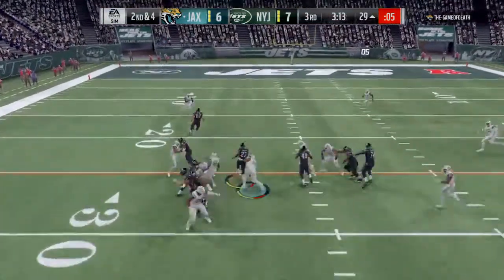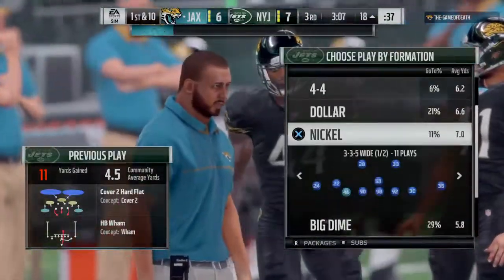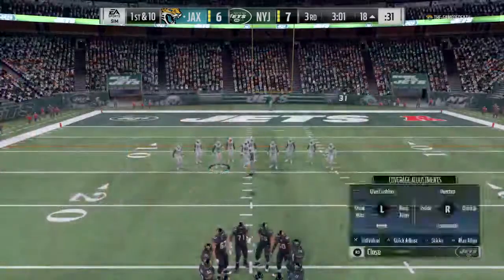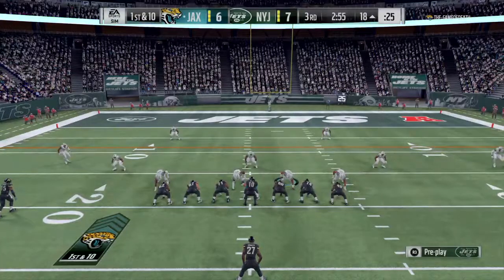Here's a give to Fournette. And inside the 20 before he's brought down. 11 yards there for Jacksonville and a first down as well. We use the word relentless a lot with guys who are aggressive on the field. In this case, it really fits, doesn't it? How about his ability to break tackles and his feet never stop moving?